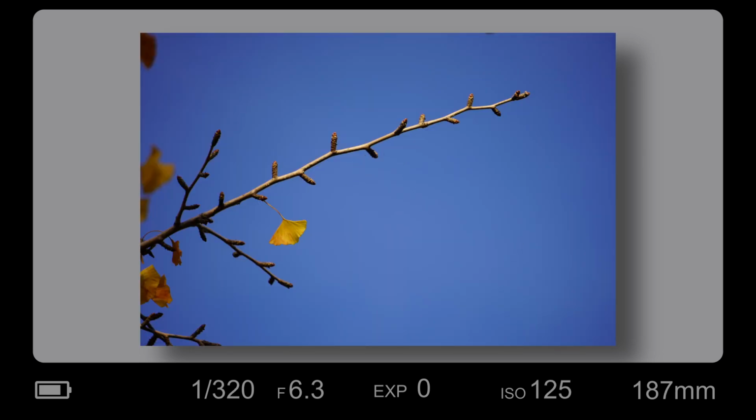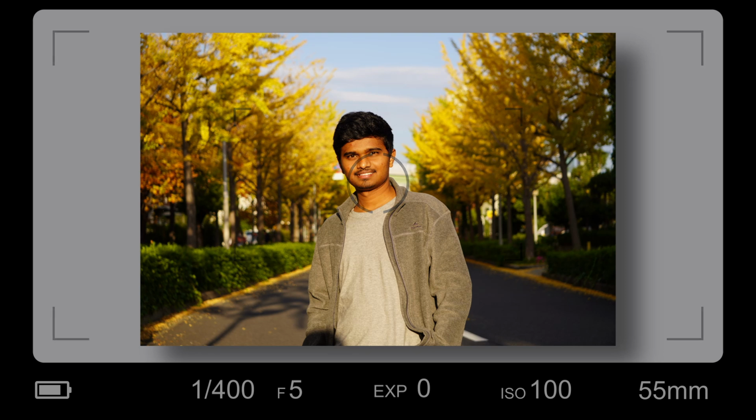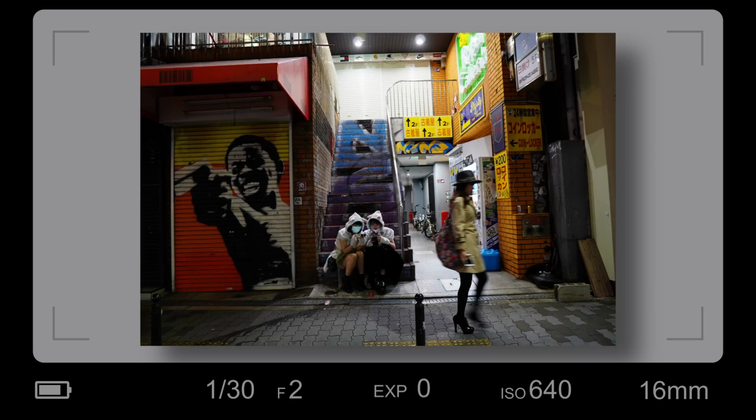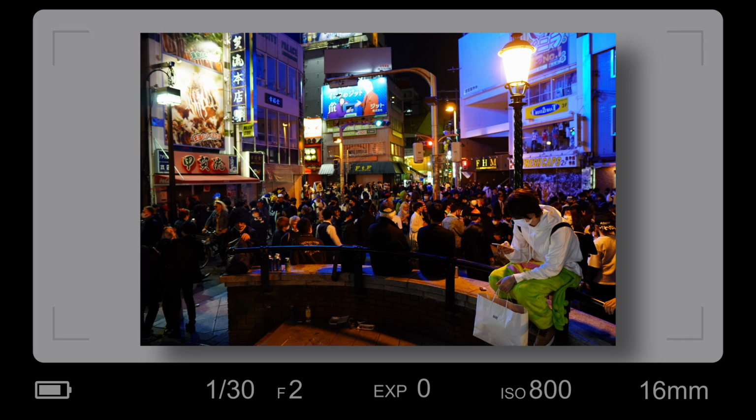And most importantly, have fun and let your creativity run wild. This camera is your tool to tell stories, capture emotions, and share your unique perspective with the world. So go ahead, dive in, and embrace the wonderful world of photography.